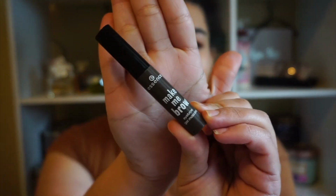And then to set the brows in place, I like to use the Essence Make Me Brow. This is just a tinted brow gel, and I have this in shade number 2, which is Brownie Brown. Moving on to the eyes, I like to prime my eyes with the Nars Smudge Proof eyeshadow base.